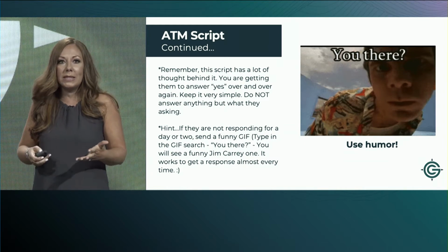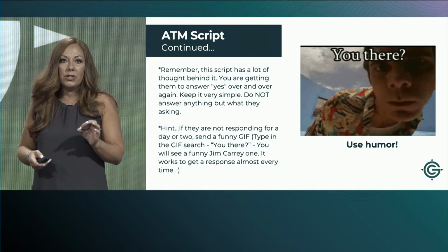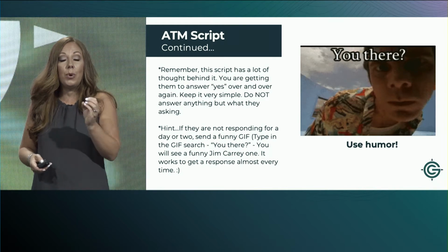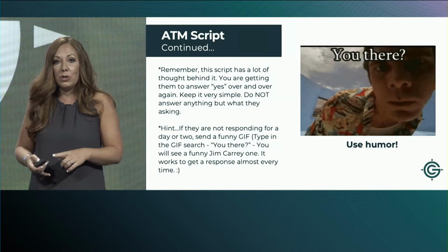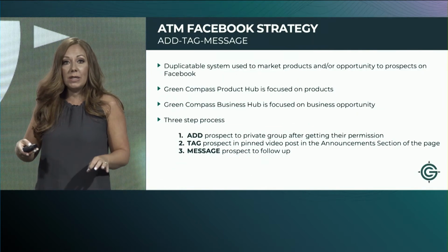So those are just some quick tips with getting your business launched, using the 3W social media launch strategy, a series of 3 videos, starting to generate those leads, and then where to put those leads once you've gotten them. So getting them added into our ATM groups using the add, tag, and message strategy, 3 simple steps.